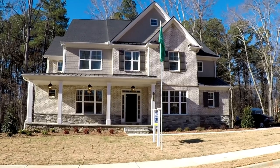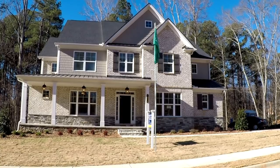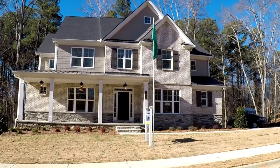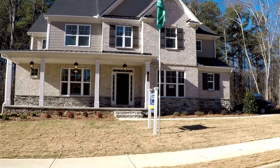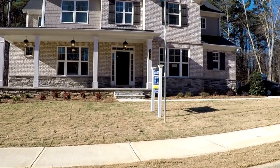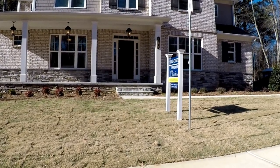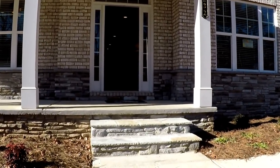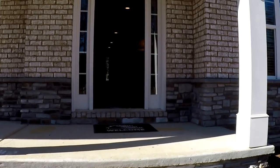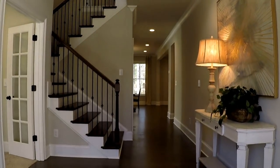Now, this is a new development, and once completed, there'll be a total of 48 homes in this community. It is an HOA community, and there's an annual HOA fee of $550. So if you're looking for a 5-bedroom home in a very desirable location of Northwest Atlanta, and you like this floor plan, you'd like additional information, give me a call or send me an email. My contact is below. And now let's go inside and take a look around.